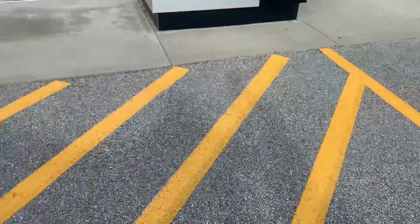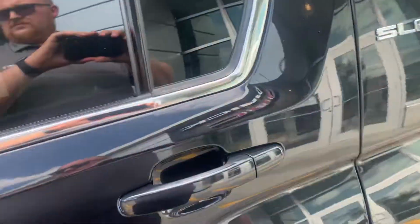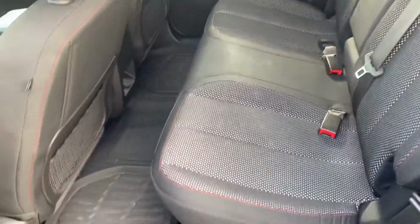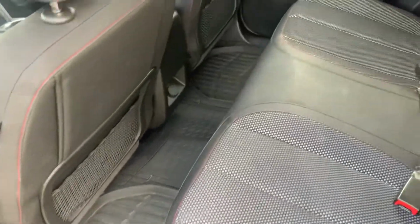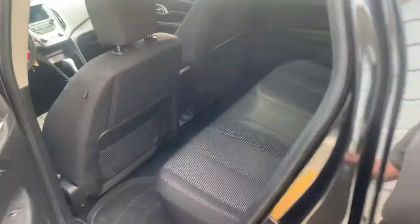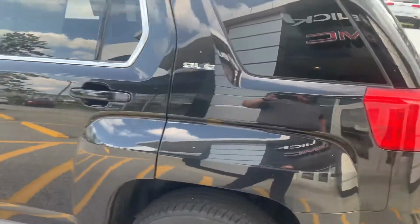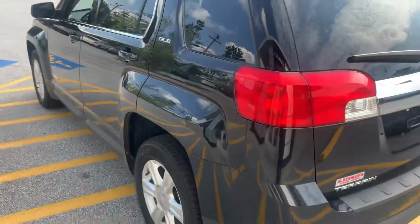Take a look here in the back. The seats do fold 60-40, so I can easily set those up or down. All-weather mats here too. NADA average retail value of this vehicle is $19,400, but we do have it listed for $18,964, so a little under NADA value.